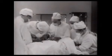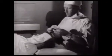In my early days, the 30s, all our anesthesia was basically done with ether, which is practically abandoned now. And we often used open cone ether. You take a cone, drip the ether out. It's truly primitive in present day thinking.